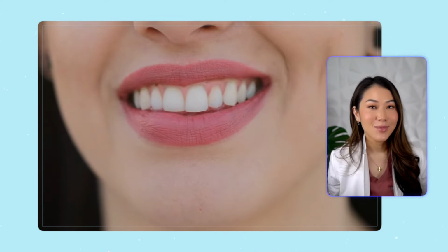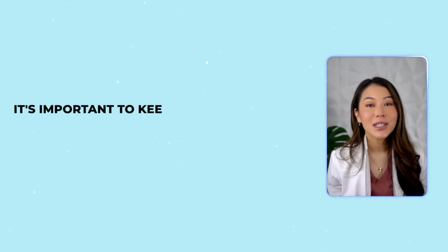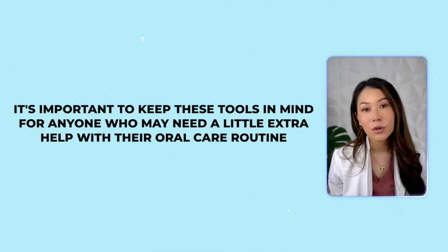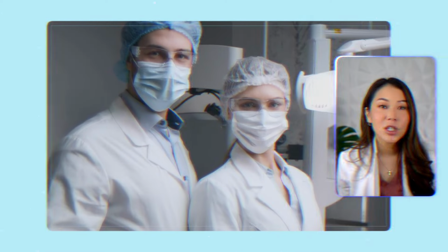With the right tools and a bit of ingenuity, everyone can keep their teeth and gums healthy. It's not just people with medical conditions that can benefit from these tools. It's important to keep these tools in mind for anyone who may need a little extra help with their oral care routine. And if you're having trouble, don't wait until your next checkup. Reach out to your dental team.